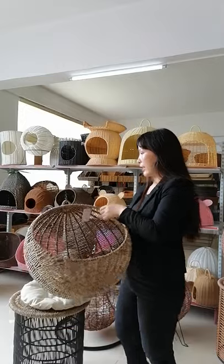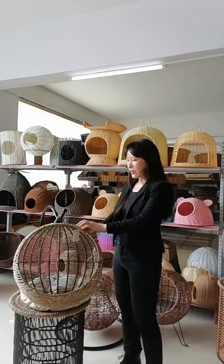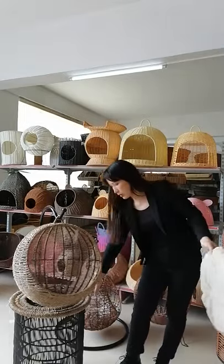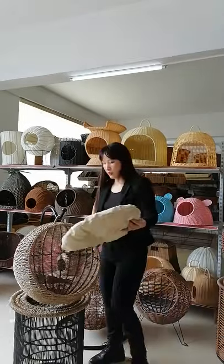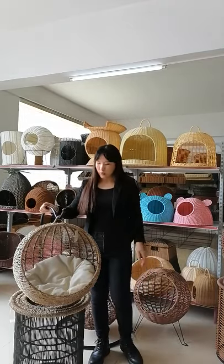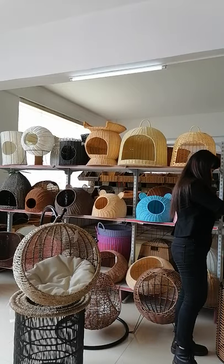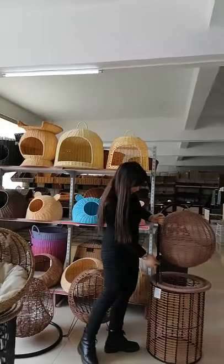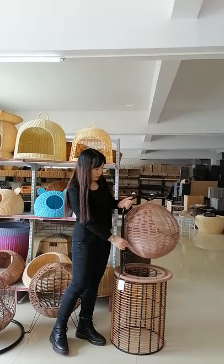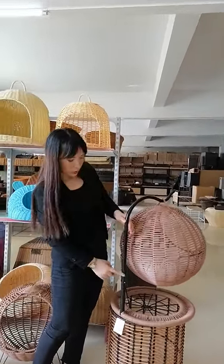And also the cats, they like to scrape their feet on the surface. And also on the bottom there is a plate. And for the structure, it's a KD design. We can separate the metal part into two parts.